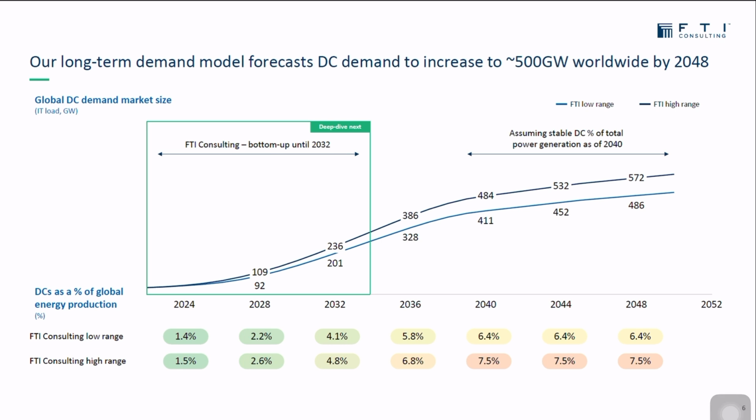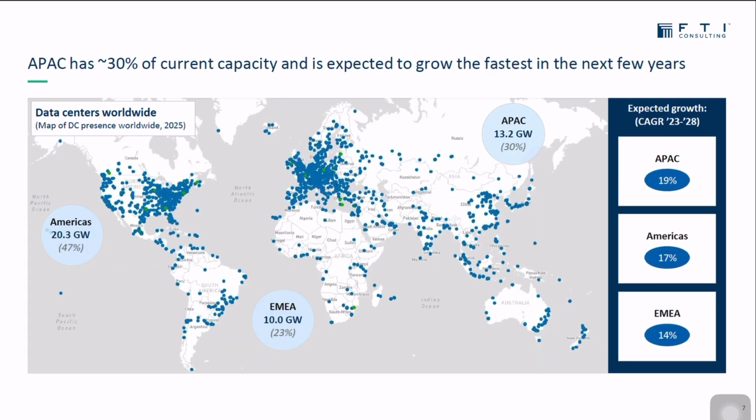We have studied the development of the data center space across the region and globe to understand the growth trajectory. Our studies indicate that in the long term, we're looking at a 500 gigawatt industry by 2048. In the near term, we'll reach 236 gigawatt. Currently, a large proportion of existing data centers are in North America and Europe, with a smattering across the rest of the world. Asia currently represents about 30% of global capacity and will see the greatest growth driven by China, large investments in Japan, and AI demands.